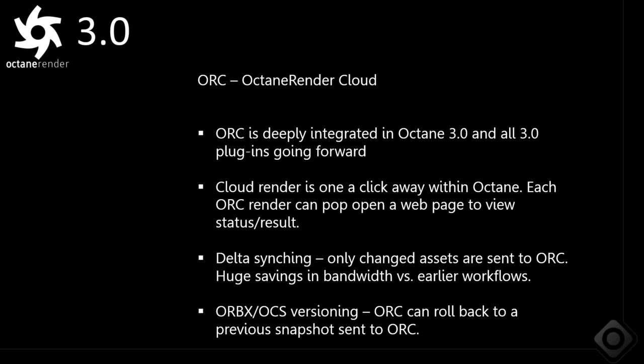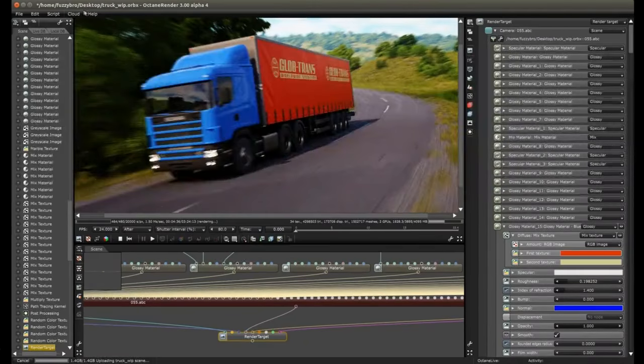The other major feature, which we've always imagined being just a day-and-date launch with Octane 3.0, is cloud rendering, just built into the actual tool itself. It's deeply integrated in Octane, not just the Octane standalone, but all the plugins. And the reason why is that just as users want the ability to pull in a GPU from the network, we want to give them the ability to do the same thing with hundreds or even thousands of GPUs in the cloud.